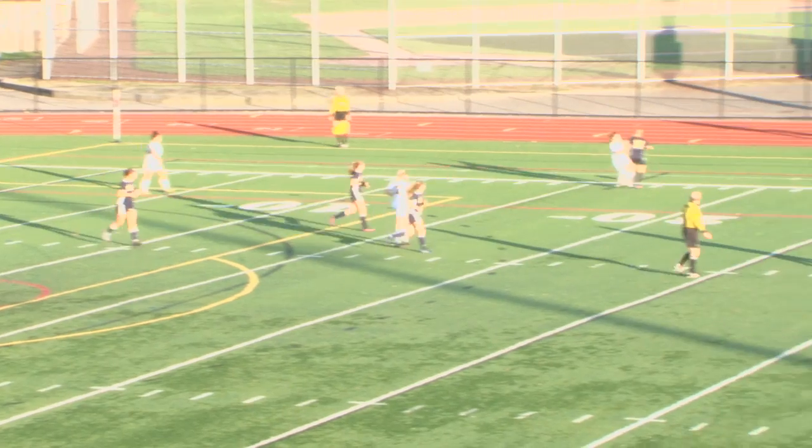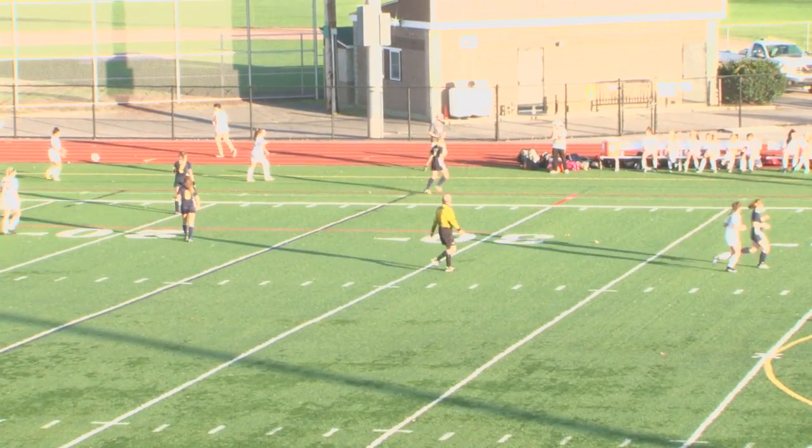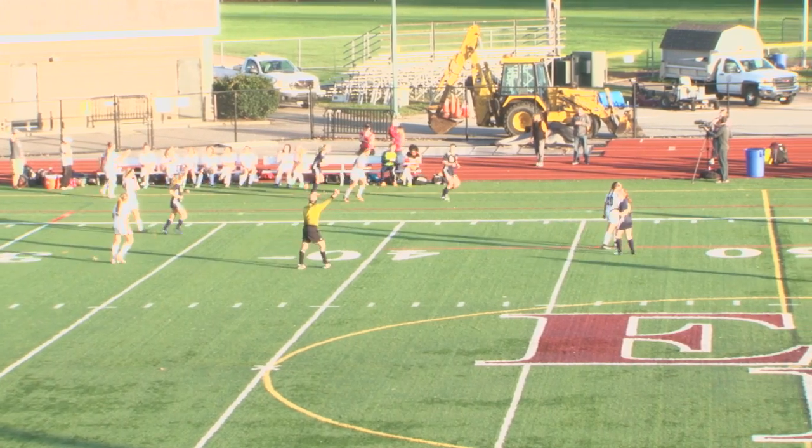She had a nice run with Angle there. Angle had a nice chance at a volley, but couldn't convert. Ball converted, run out of bounds, and Plainfield will have a throw. Yeah, Carlson doesn't defend there. That's trouble for Plainfield. Good defending there.